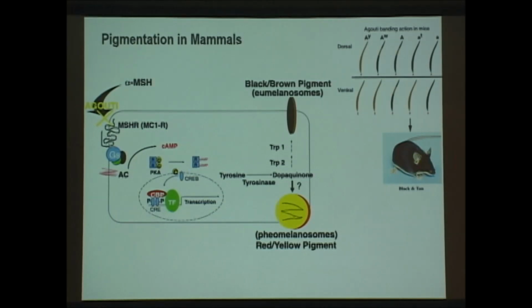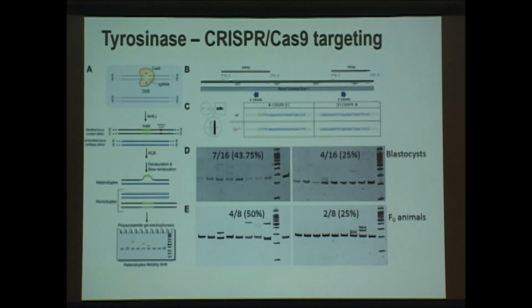One of the first genes we decided to target was the tyrosinase gene. In mammals, if you don't make any tyrosinase, then you can't produce dopaquinone and you can't produce these pigment granules that are necessary for melanocytes to produce colors or pigments for the fur or the hair as it's growing. So if you have a tyrosinase knockout, you end up with an albino animal. So we designed CRISPRs to 2 regions of the tyrosinase exon 1 gene. We had 2 different CRISPRs. We just labeled here a 5' CRISPR and a 3' CRISPR, all to exon 1.